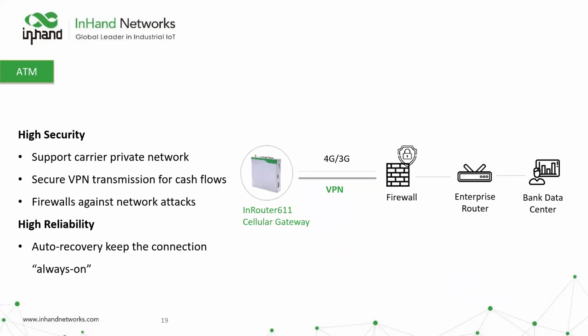Their big focus is high security, because we're moving financial information. So we can support your carrier's private network if you want to put your liability and focus on them. We can do secure VPN transmission for these cash flows. So any type of VPN that you or your customer is using, we can support it. And then our firewalls will protect the network against attacks. And I already covered some of the features in that.